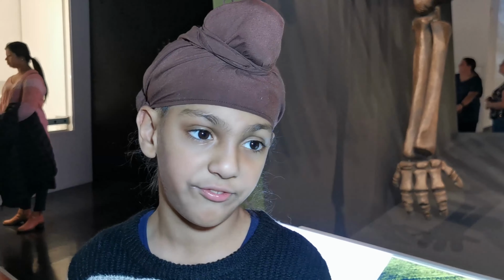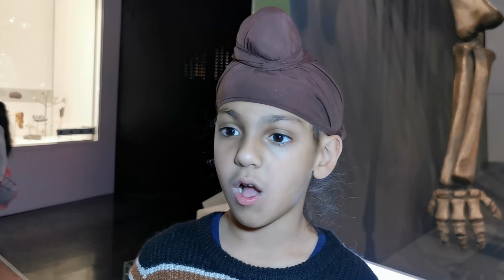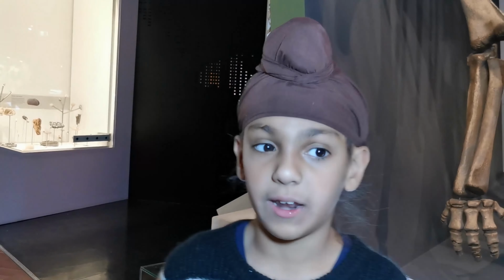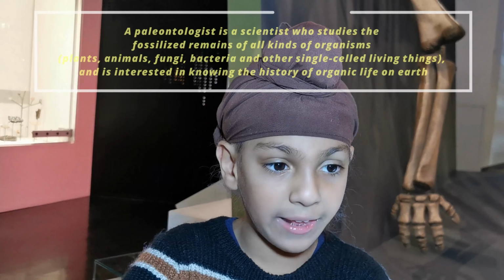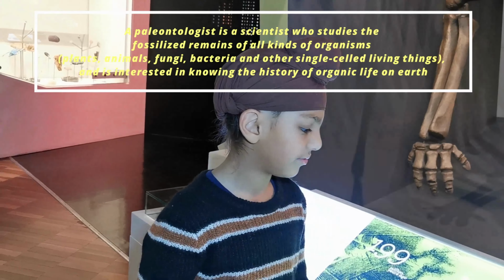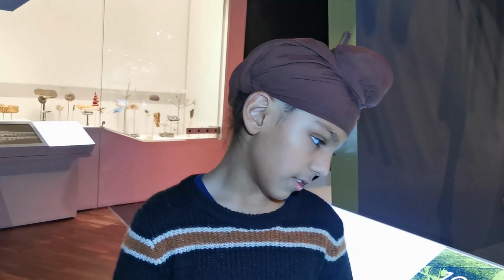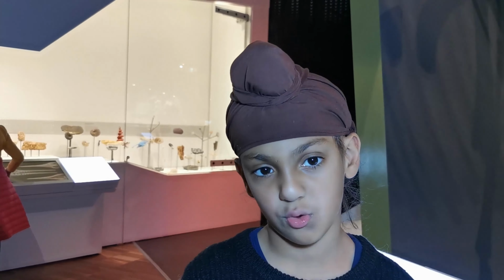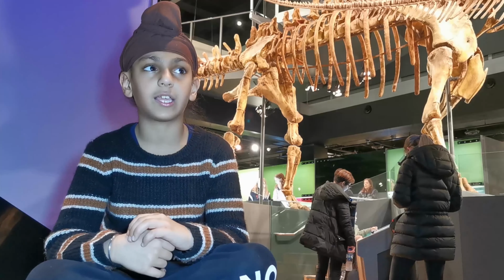When the Archaeopteryx was found as a fossil, scientists figured out that it had actual feathers. Most flying dinosaurs didn't have feathers. This one did, but it also had features of dinosaurs. This persuaded paleontologists to believe that birds came from dinosaurs. Birds were created from dinosaurs. It persuaded paleontologists for that. Guys, so that's been an amazing day exploring the history of dinosaurs.